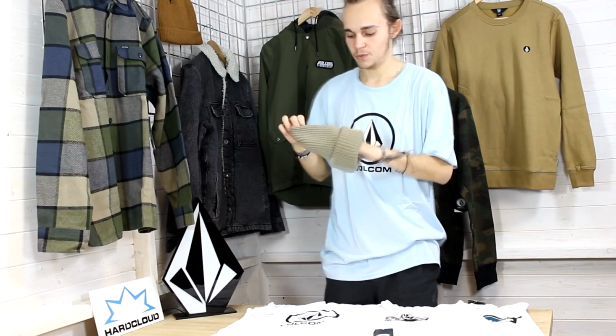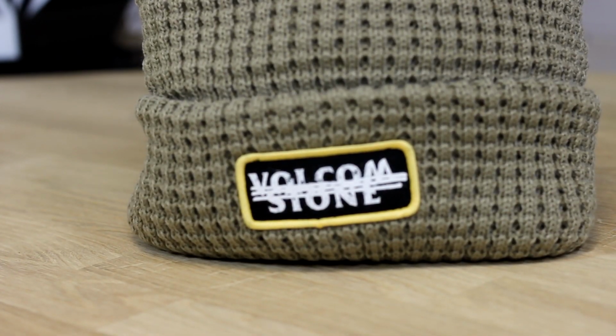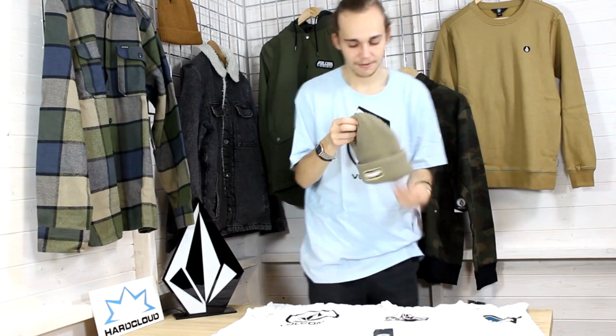If you're looking for something a bit more out there, we've got the Scribble Stone Beanie with a waffle knit finish, which gives it a really unique texture and look. Looks really unique, and it's got a cool woven patch on the front there with a gold border and just a Volcom Stone logo printed on the front, which is really nice.